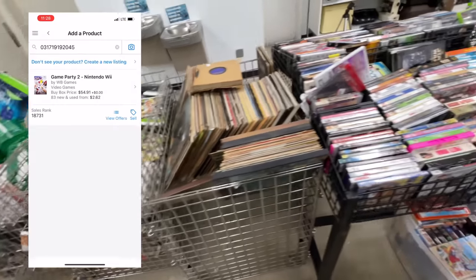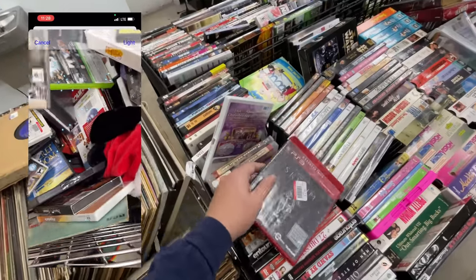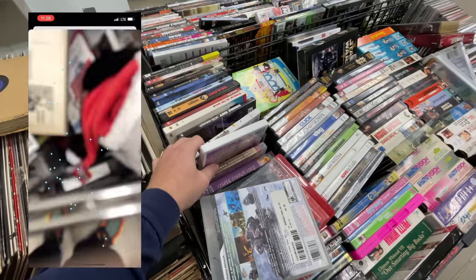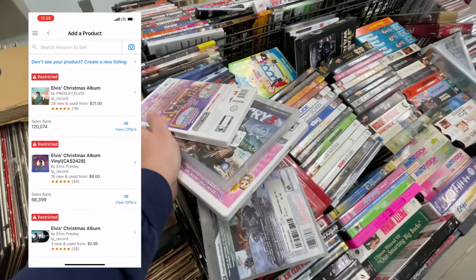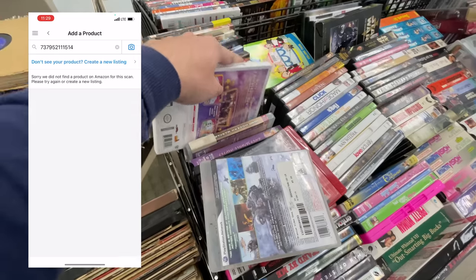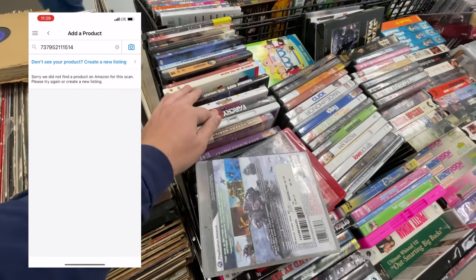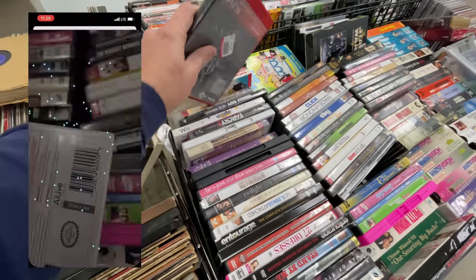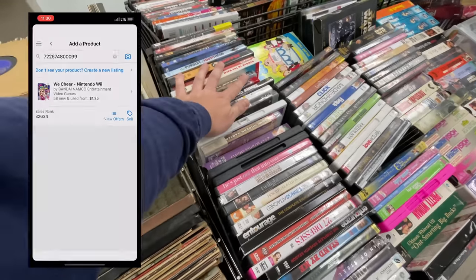So the next thing I did at this Goodwill is I went over to the video game section and I just started scanning things on our Amazon seller app. It's really easy to just scan stuff from that Amazon seller app on your phone. And when it comes to stuff like video games, I'll just scan everything just to make sure there's no items that I could buy for a couple bucks and flip. Usually when we're buying stuff like that, we want to be able to flip it on Amazon for at least like 25 bucks. But video games are super easy to sell on Amazon.